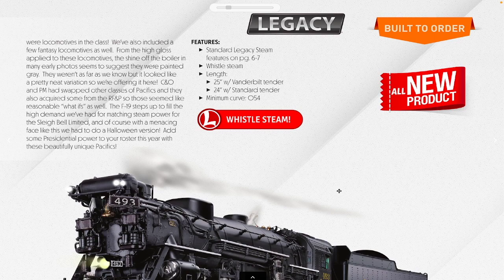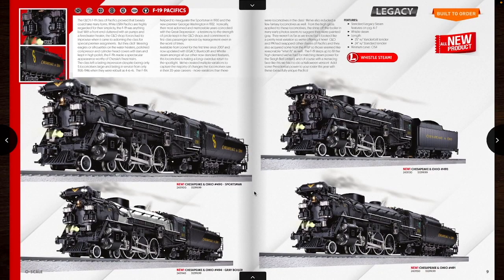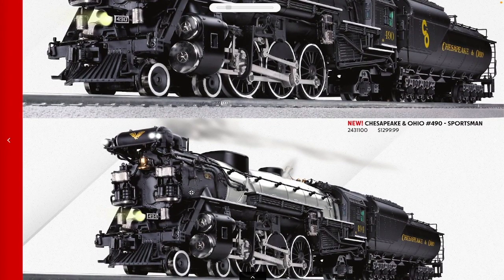And it looks like these models are updated with whistle steam. So that will mean that the tooling is going to be modified just ever so slightly to incorporate the whistle steam feature, but that shouldn't be a problem. Let's look at the price tag. $1,300. That sounds about right from the last time we got some USRA Pacifics. Maybe a little bit more expensive, but you do have to consider that these are very old tooling since the early 2000s.